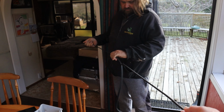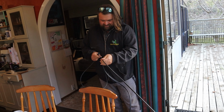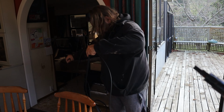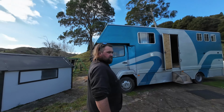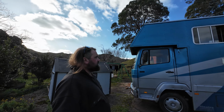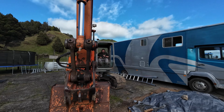Where are you going to go for 10 metres? I see this being a tangled mess in a minute. Yeah, Ben, you're doing a fantastic job there. Not! Run the connector cables now for the solar array. We need to move the digger and go from there. Do you remember how to drive one of those, Ben? It's been a while.